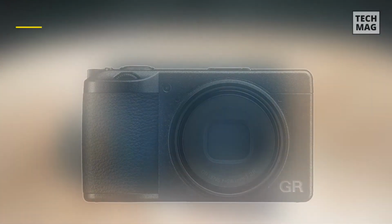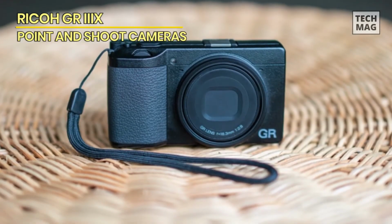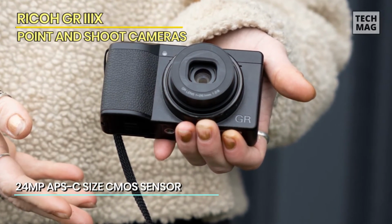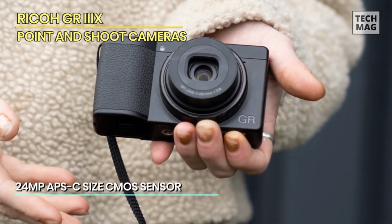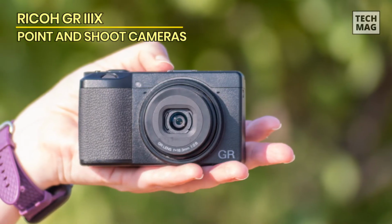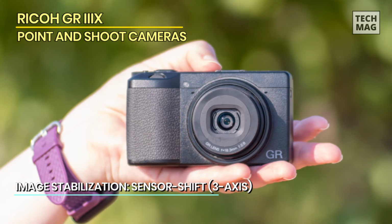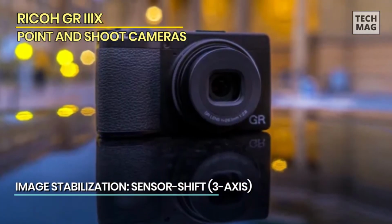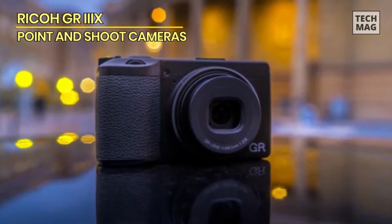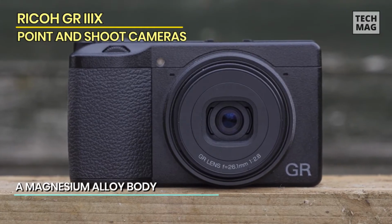Ricoh GR IIIx. Continuing our journey through the realm of exceptional point-and-shoot cameras, we arrive at the remarkable Ricoh GR IIIx. This camera isn't just a device, it's a testament to the fusion of power and portability. Designed to elevate your photography game to new heights without burdening you with unnecessary bulk, the Ricoh GR IIIx is a masterclass in compact excellence. Its unassuming exterior belies the technological prowess within. Armed with a large sensor, this camera redefines what's possible in a small form factor. Its ability to capture incredible detail and dynamic range rivals that of much larger counterparts, making it a versatile companion for both street photography and spontaneous on-the-go captures.